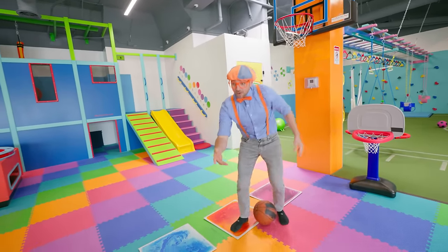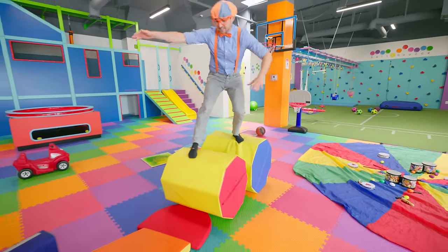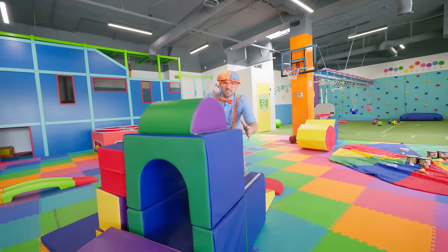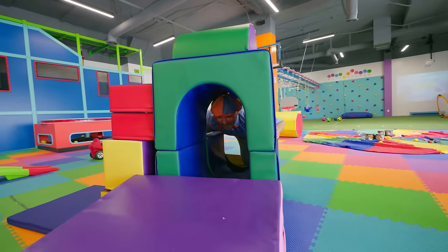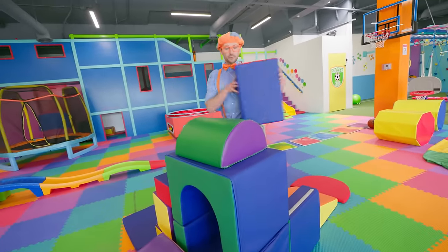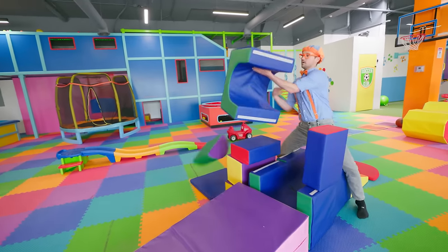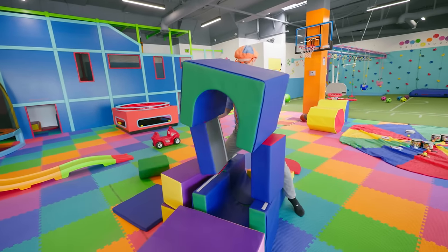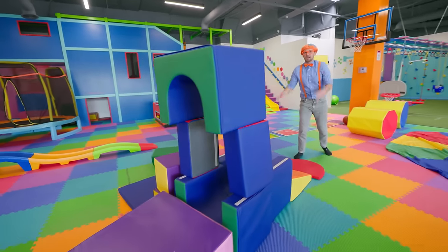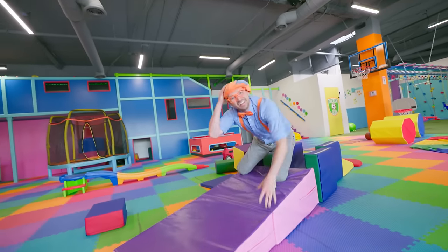Whoa! What is this? Whoa, it looks like a bunch of pads, like a gymnastics center. Whoa, looks like a little tunnel. Hey, I have an idea. Why don't I make this go really tall and then I can jump through it. Now it's really tall and now we can jump through it. 3, 2, 1. Whoa, yeah. That's so silly. Whoa!